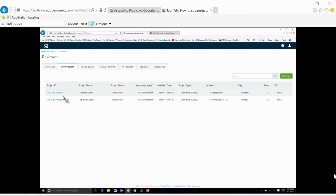And you'll notice I'm on Project 4 and Project 3. I only have a task on Project 4. But if I want to go look at Project 3, if I get a phone call or for some reason I need to look at it, I can access all the projects that I'm assigned to.